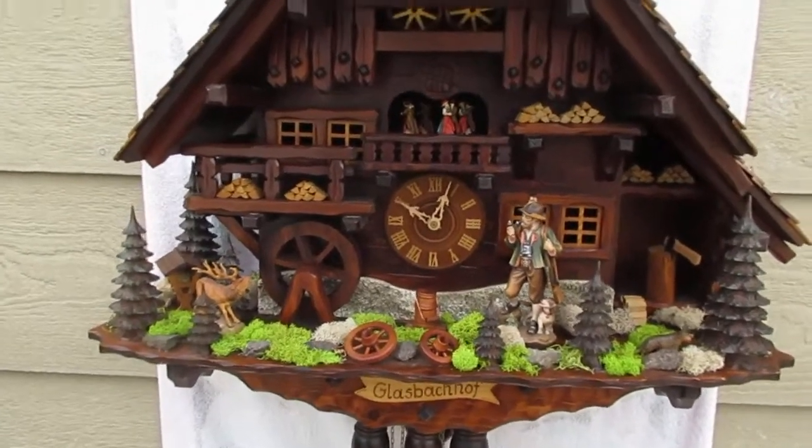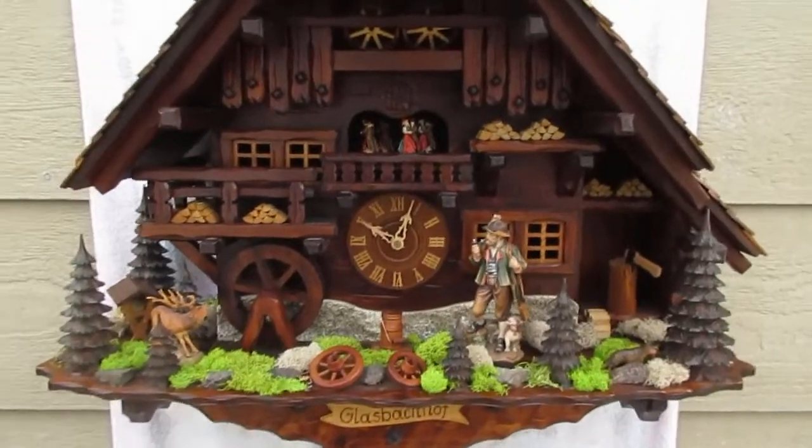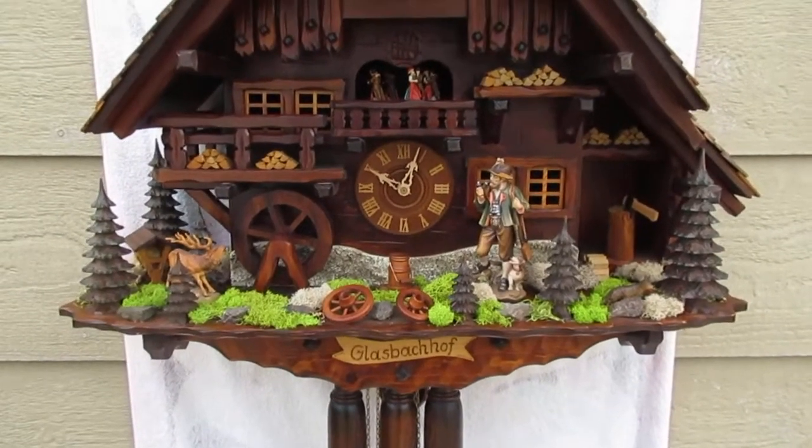Okay. Well, with that said, I've had this clock for a number of years. This is actually my last modern clock left. I gravitate towards the antique clocks, but if I find a really nice modern one, I'll hang on to it for a few years and enjoy it.